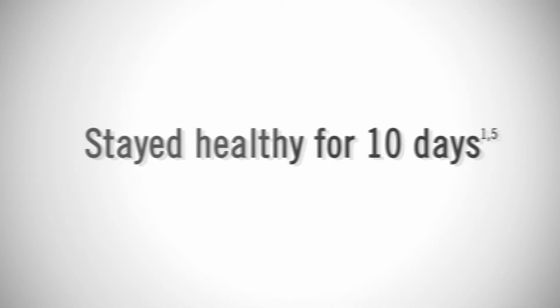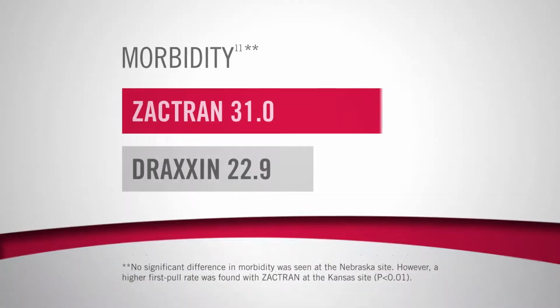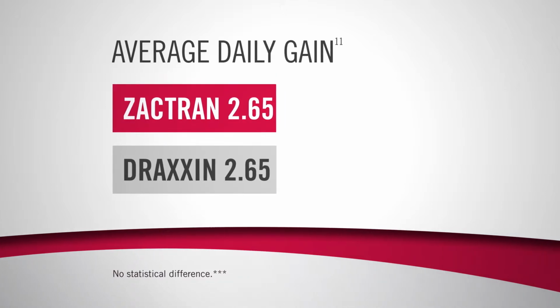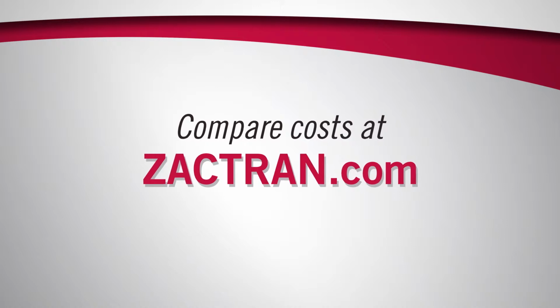ZACTRAN is in the same drug class as Draxxin and Micotil. Data shows that ZACTRAN and Draxxin are comparable for control of BRD. Exactly right for your client's operations. With its economical pricing, ZACTRAN is not only effective, it's also affordable.